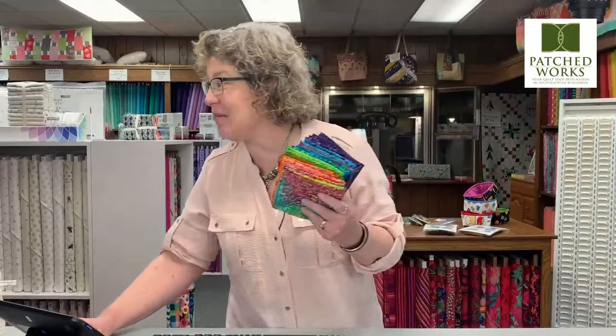So our bundle of the week, if this is your first time joining us, is I go around the store and I curate 12 different fabrics into a fat quarter pack, very limited edition. This week we made 10 bundles, so there's only 10 of them. The special price is $24.99. If there are still some left over after Saturday, the price bumps up to the regular price of $39. So, really great things. Let's take a peek at them.